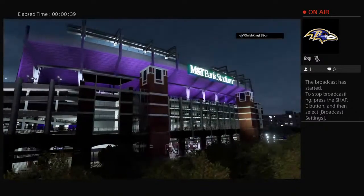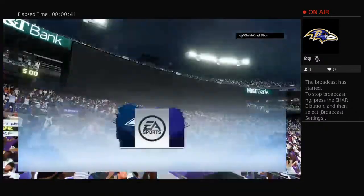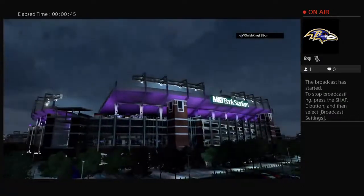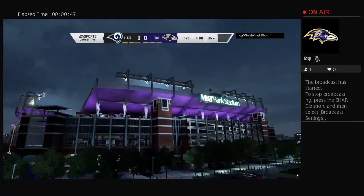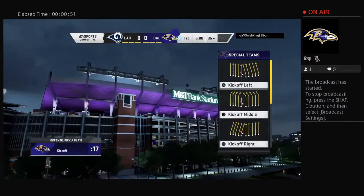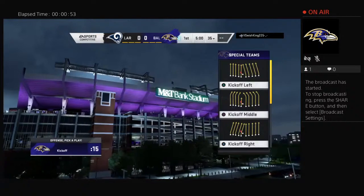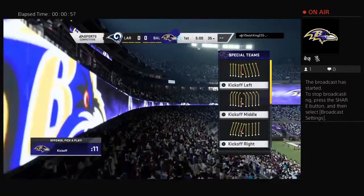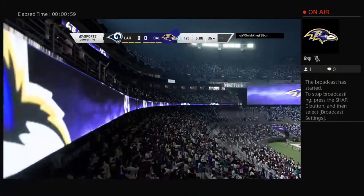It's the NFL on EA Sports as we are in the inner harbor of Baltimore at M&T Bank Stadium. Here's a scene a short time ago. The Ravens introduced to this sellout crowd, and through a sea of pyrotechnics, out they came from the tunnel. We're set to go as the Ravens get ready to match up with the Los Angeles Rams.